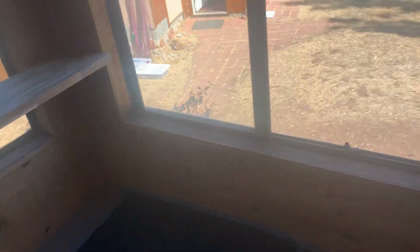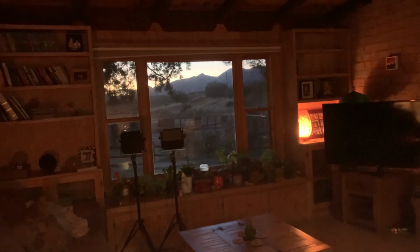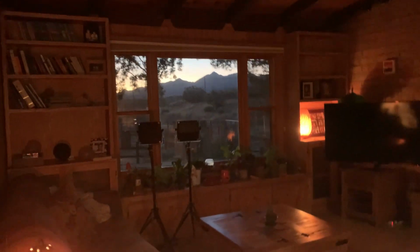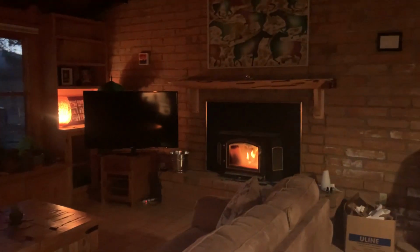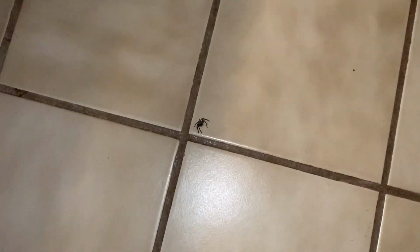Looking good. As the sun goes down on the other side of the Santa Rita Mountains, just lit my fire. Gonna get real comfortable. And I found a lizard in the house the other day on a cold night. Somehow made its way in.